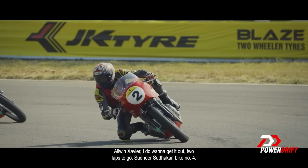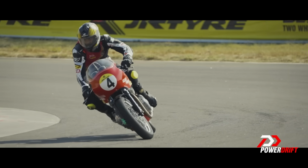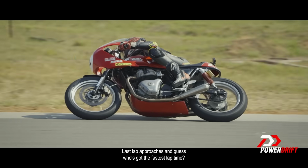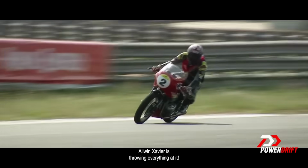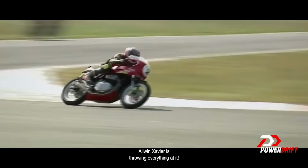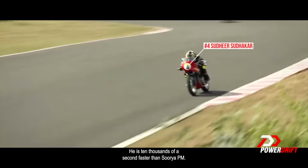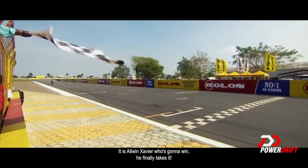Allwin Xavier, I don't want to get it out. 2 laps to go. Sudhir Sudhakar, bike number 4. It's all happening out here. You're not going to miss this one. Last lap approaches, and guess who's got the fastest lap time? Allwin Xavier is throwing everything at it. He is 10,000ths of a second faster than Surya PM. It is Allwin Xavier who's going to win this one, and he takes it.